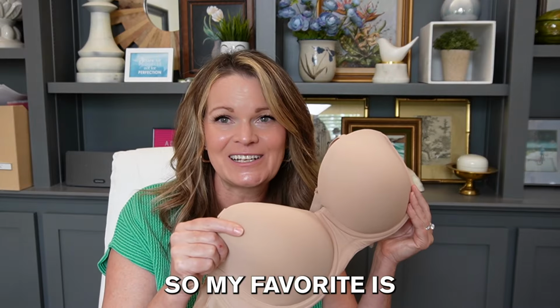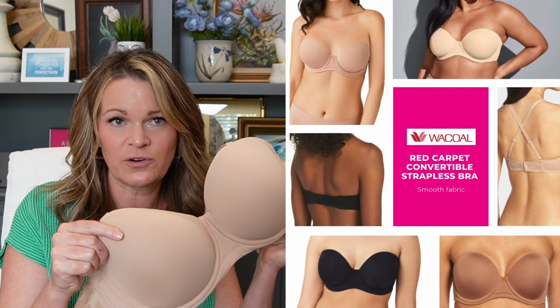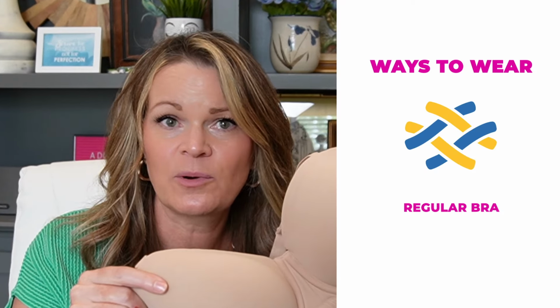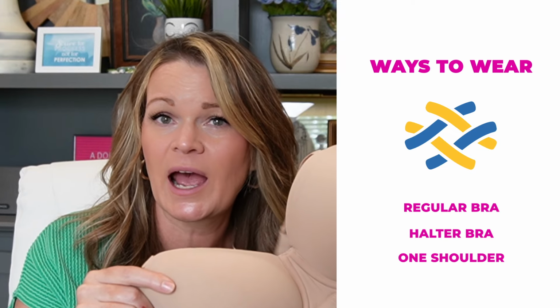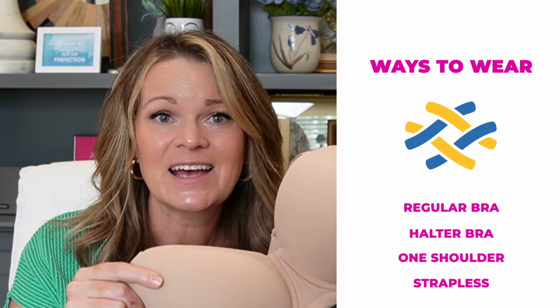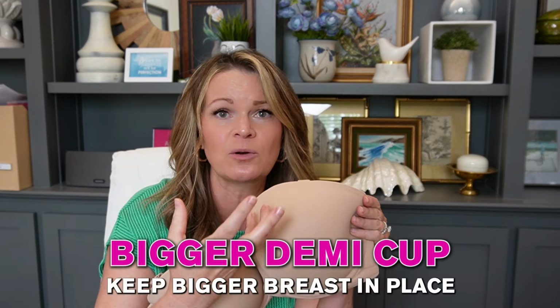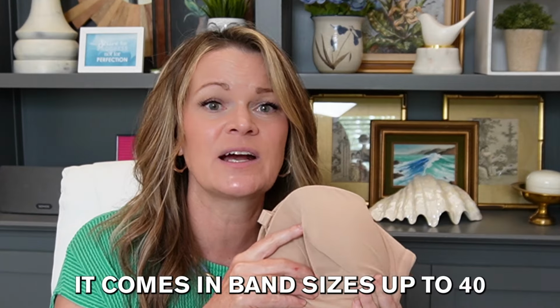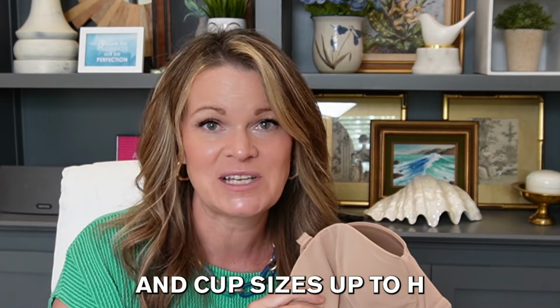So my favorite is the Wolkohl Red Carpet Strapless Bra. So this is a convertible bra. So you can wear it as a regular bra, you can wear it as a halter bra, you can wear it as a one shoulder, or you can wear it as a strapless. And it has a cult following, my friends, because it also has a bigger demi cup to keep bigger breasts in place. So it comes in band sizes up to 40 and cup sizes up to H.